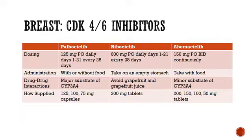Abemaciclib, again, can be used in the metastatic setting. You are going to see it a lot in patients with high risk ER/PR positive early stage breast cancer as adjuvant therapy for 2 years after they've completed their chemo and potential radiation. So that's where you're probably going to see this one used coming down the pipeline. We have a lot of patients on this, of course, given that indication.